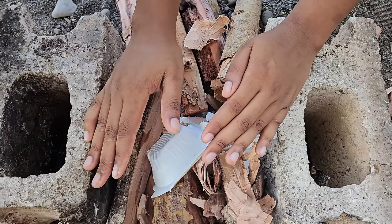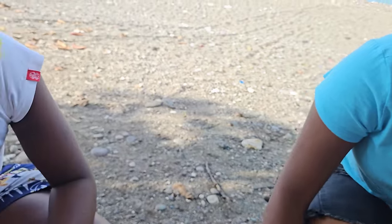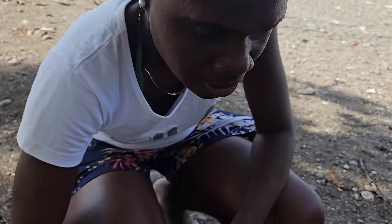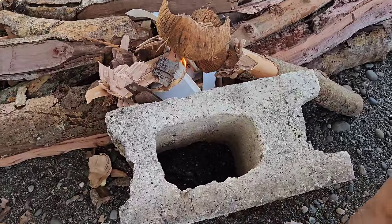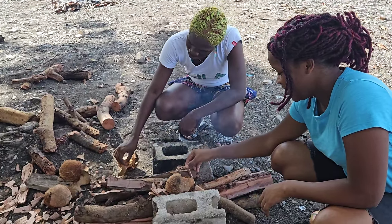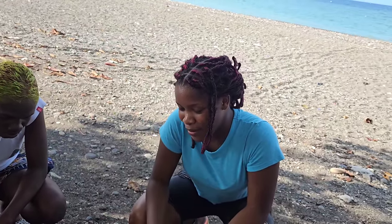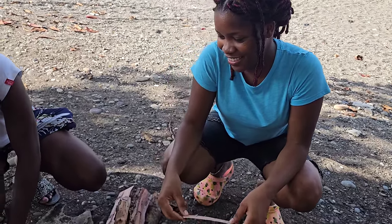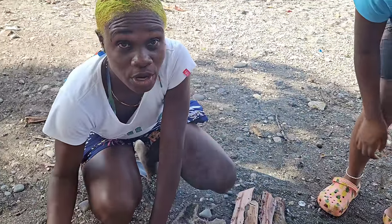My fire, I'm not catching no fire today. You see? Trying to catch a fire. By the time it blazes up, we're ready to go on. And I make them go and pan this fire. So stay tuned now. Watch where I go on.